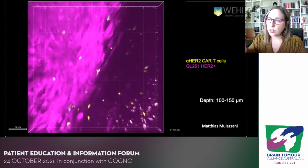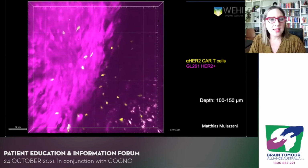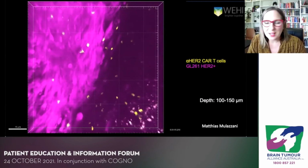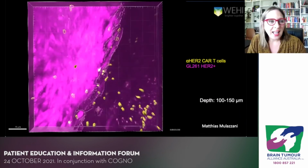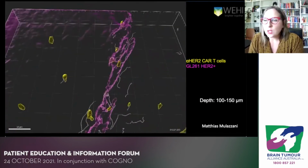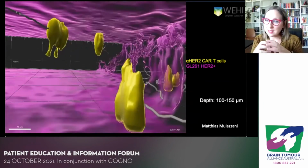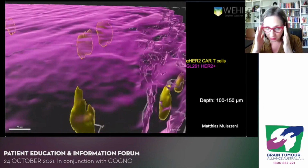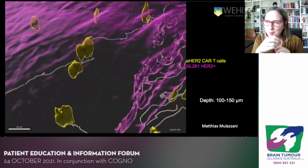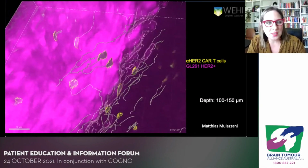We can take these longitudinally over a number of weeks. And so these little yellow cells you can see here are the T cells infiltrating, and then this big pink mass here is the tumour. What we do is we take a very fancy microscope, and this is in the living animal. This is in the living mouse. We can see single cell resolution of these yellow cells coming in and infiltrating and getting into that tumour, and we can see it kill the tumour cells.